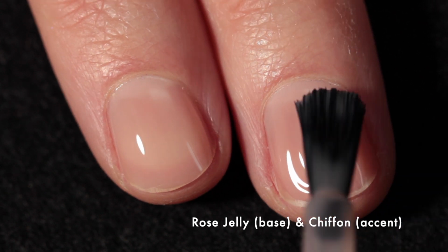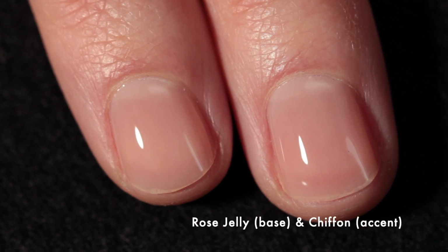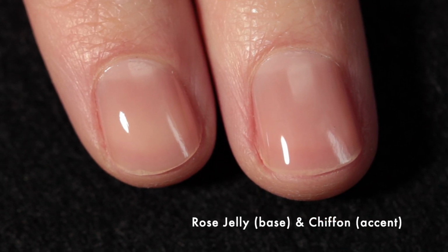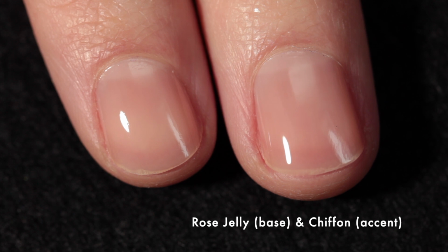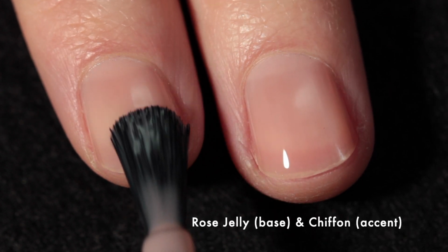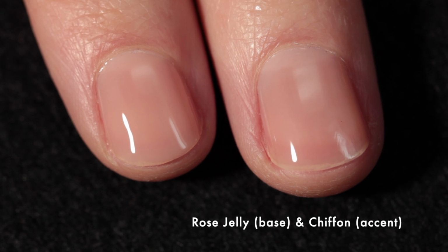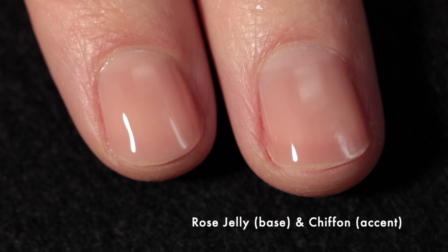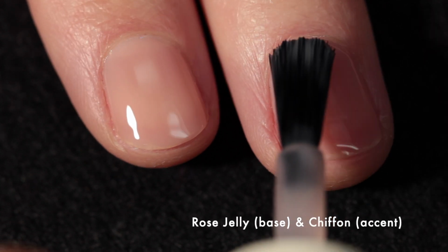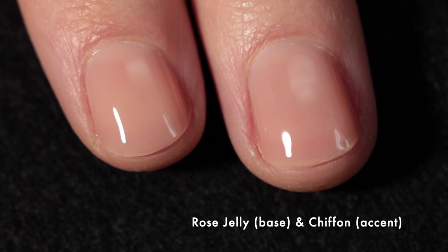And the formulas with these jellies from Cirque are just phenomenal. I love all of the formulas. And again, if you want, you can just do 1 layer of rose jelly for your base, but I decided to go with 2 just to provide a little more color. I was using an actual photo of rose quartz as a reference, and I just think you want to build up that slightly pinky hue a little bit before we start getting into the rose quartz marbling, if you will.